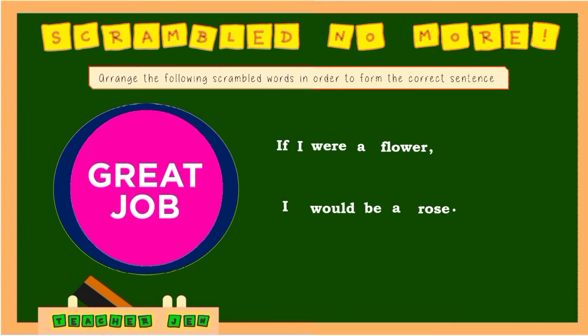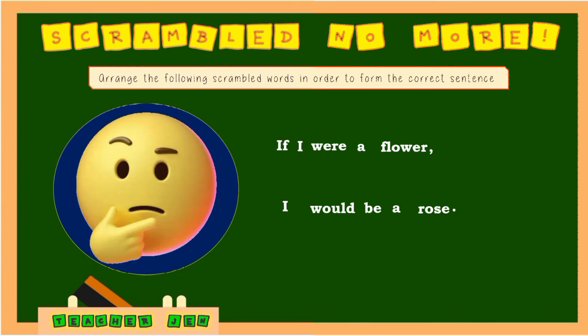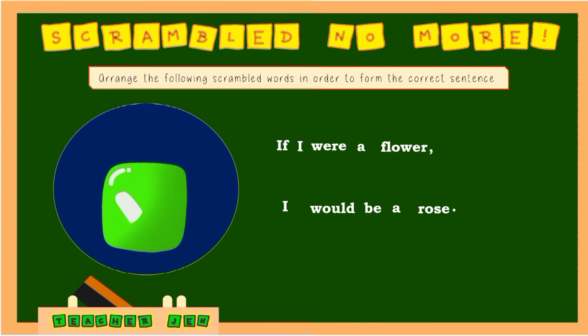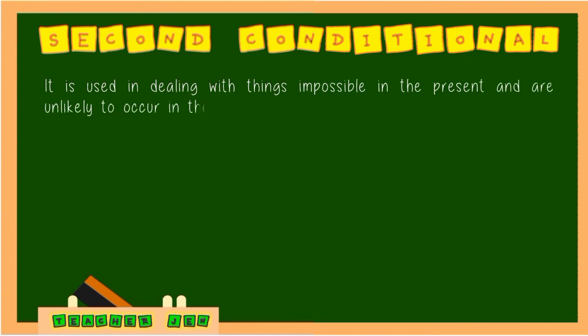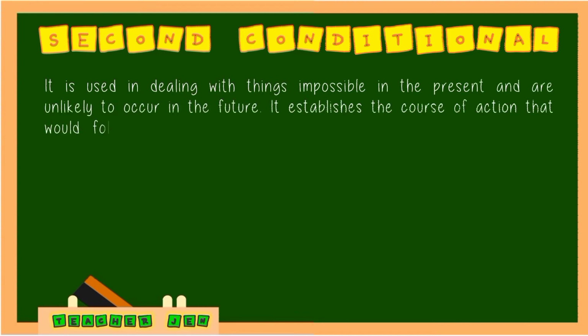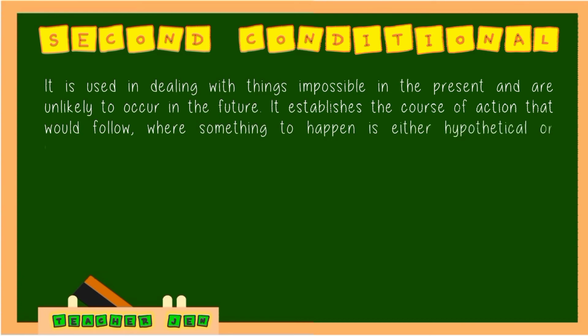Amazing! What do you observe in this statement? Is it possible for a person to become a flower? That's right! It is impossible for a person to become a flower or any object around us. This sentence is an example of a second conditional. Second conditional is used in dealing with things impossible in the present and are unlikely to occur in the future. It is unlikely to happen in the future, but not completely impossible.